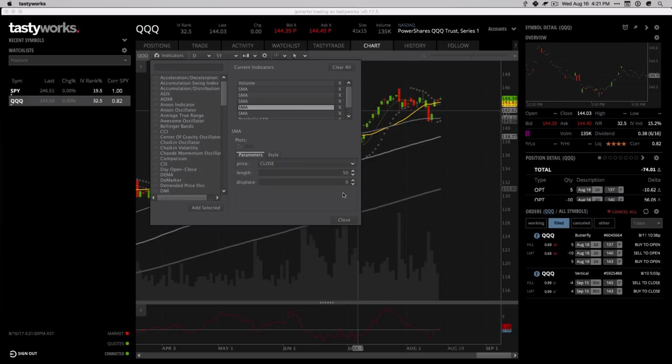The next one is the 50-day. You can put in any order. That's this one here. And you have the 100 here as well, which is slightly thinner than the 200-day moving average. In addition to that, we have a parabolic SAR.